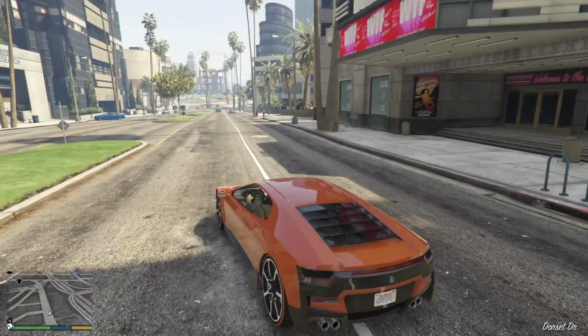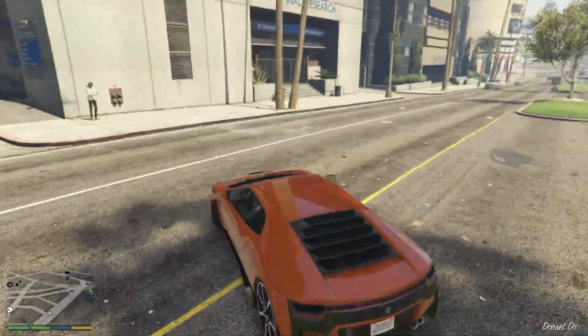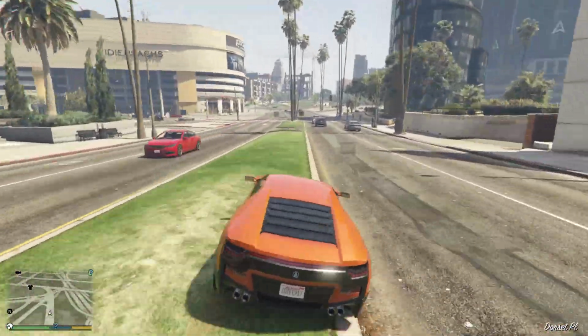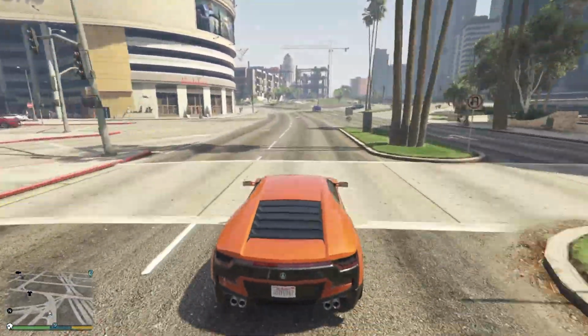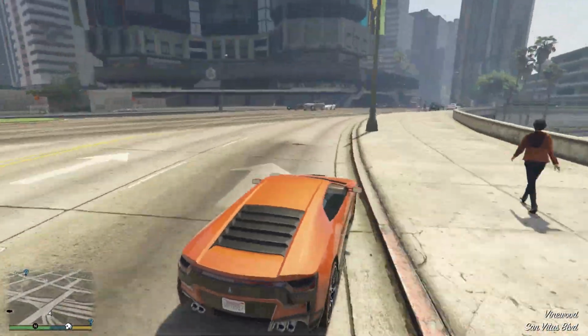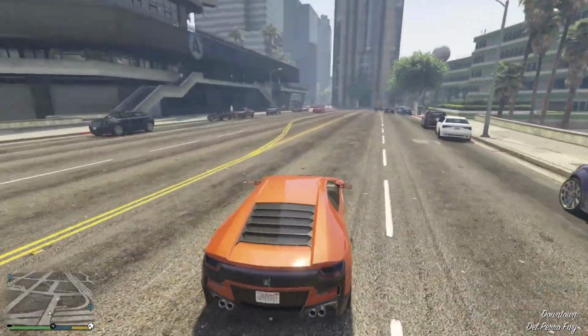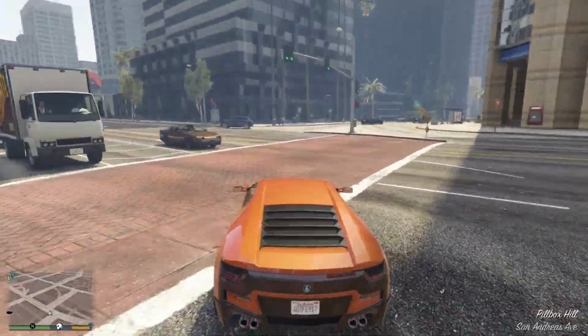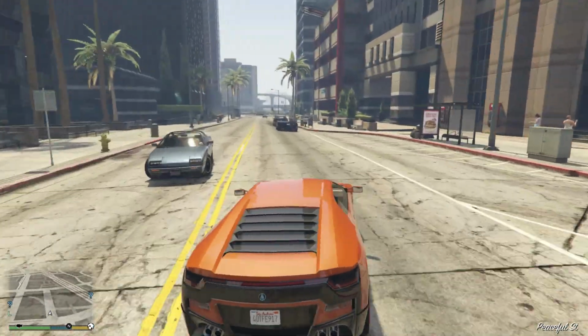Today I'm making a list of the top 10 most fun supercars in GTA Online you should buy. Now these aren't categorized as the best supercars, these are categorized as supercars that you'll have a lot of fun with, that will look good in your garage, and a supercar that you could customize a ton and make your own. So without further ado, let's get straight into the list.